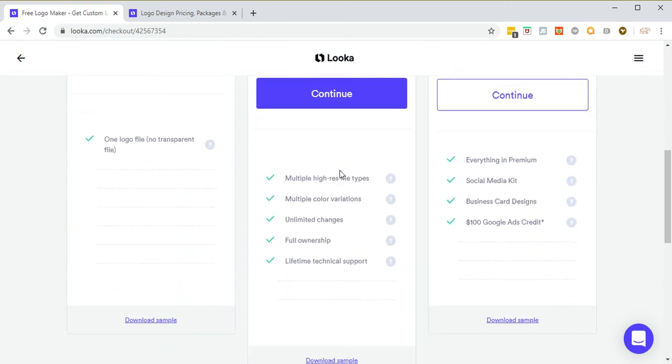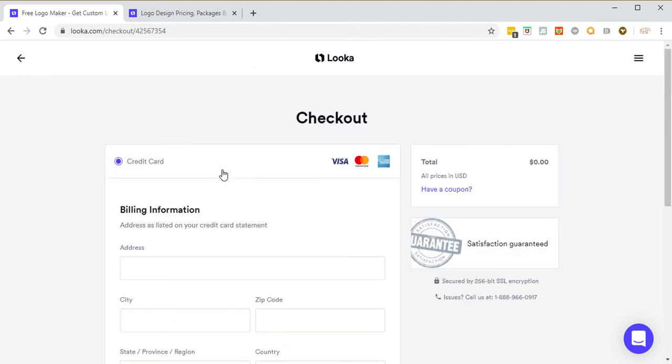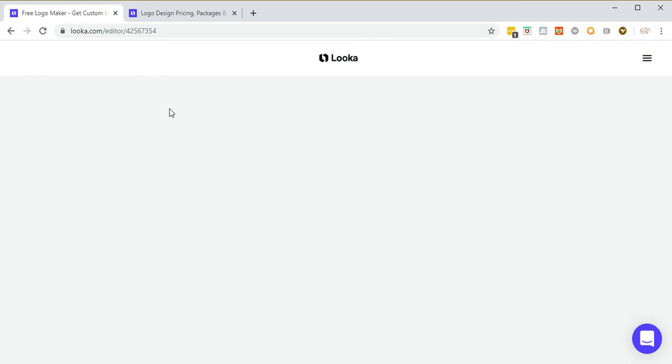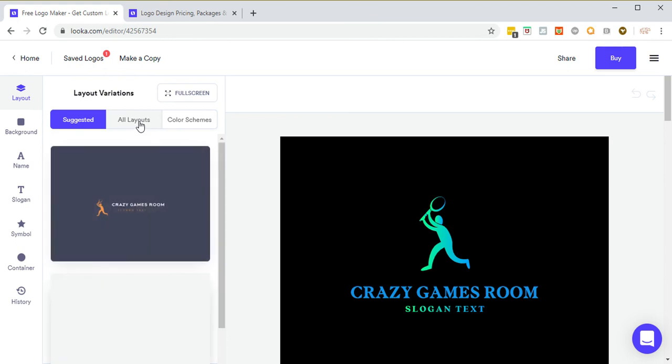Here's these logo packages. Maybe I'll go to just the $20, and then you can check out. But I'm like, whoa, wait a minute. Maybe I want to change it. I'm not quite ready. Let's go back and think of some other layouts maybe.